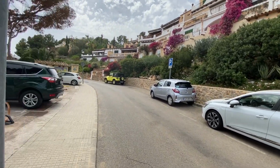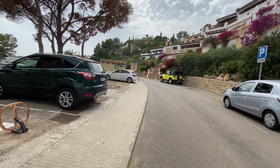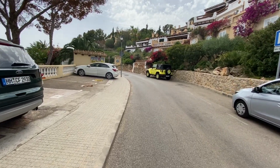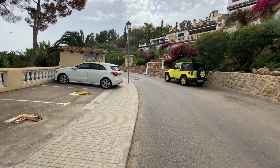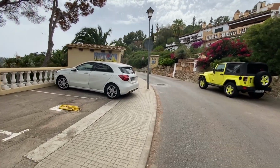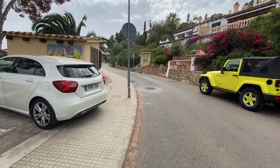And like today, the sun's just gone in, but it's basically 33 degrees. So yeah, we're sweating.